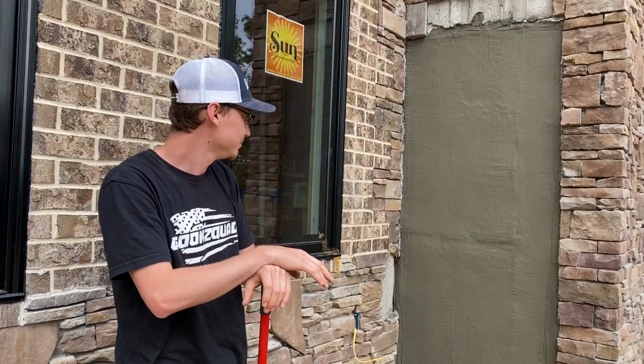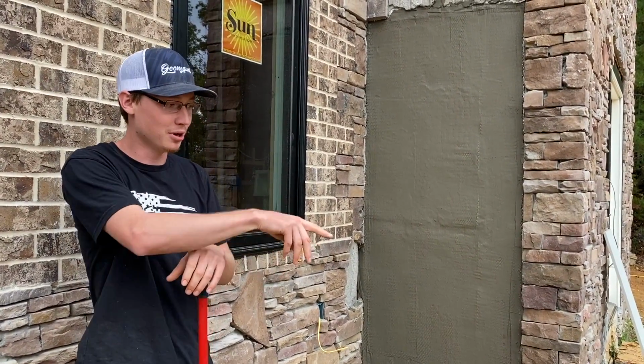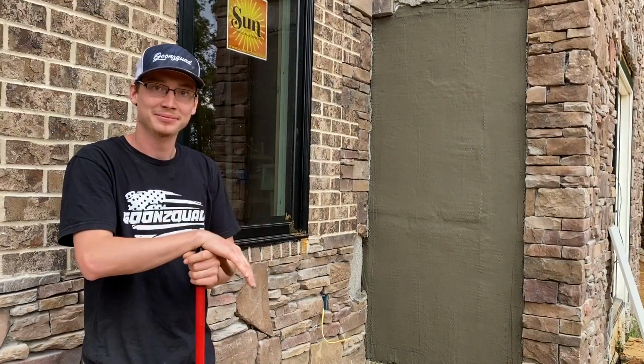As soon as you mix up your mortar, you don't want to be sorting out the patterns then because it'll dry up. You don't want to go through those boxes. You want to have everything laid out, all the stones that you're going to be using for this. Heck yeah, let's go ahead and keep moving. Let's do it.